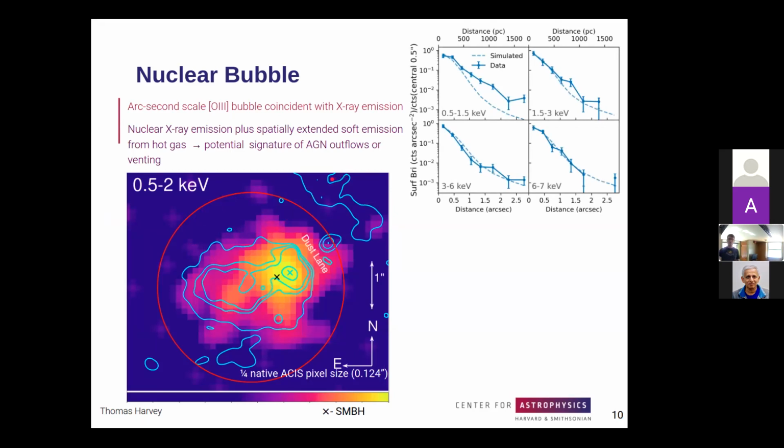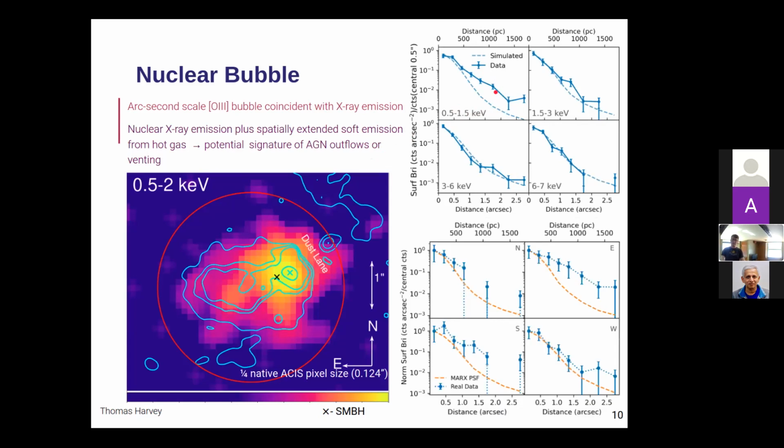So I ran simulations of the Chandra point spread function and found that, specifically in the soft band, this emission is above the PSF. Interestingly, it's most extended in the east quadrant, which is the same direction as the O3 emitting gas, shown with these blue contours. So we see a coincident soft X-ray and O3 emitting population.